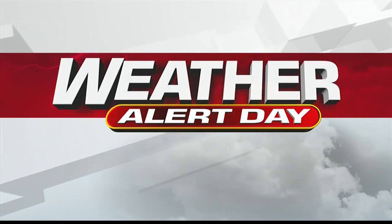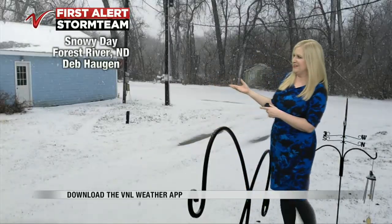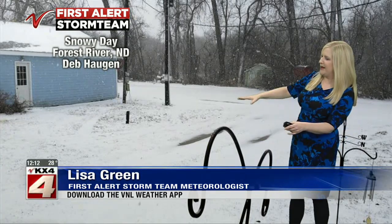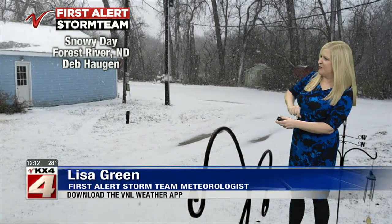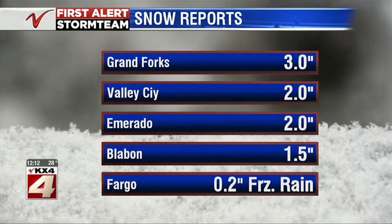First Alert Storm Team has issued a weather alert day. A busy weather day today, and we've got the photos coming in here. This is from the Forest River area. Deb took this photo of the snow on the ground, and it's still coming down at this point in time. And we've been adding up those snowfall reports for you.